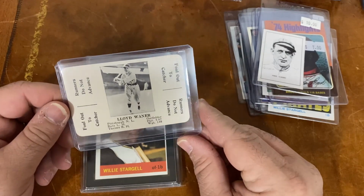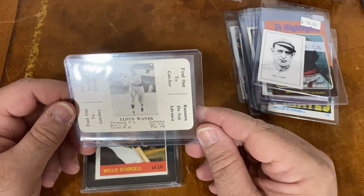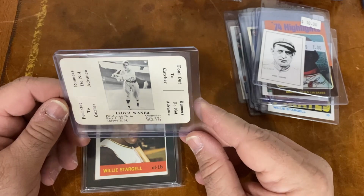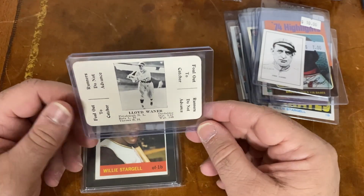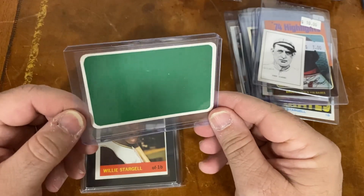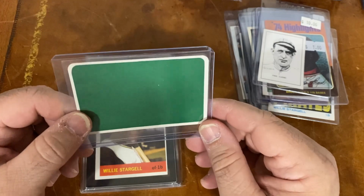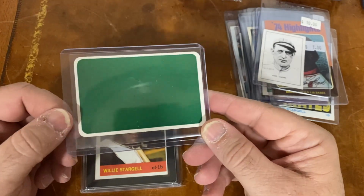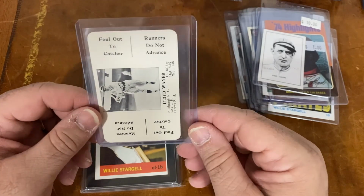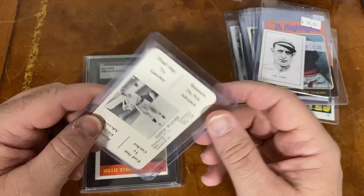this was a Lloyd Wayner S&S game card. So I've seen a few of these at different times. Most of them, when they're graded, are graded pretty high. This one here looks very good. In fact, anything you see on here is because of the penny sleeve that it's in, or the plastic card holder I've got it in. This thing, when I took it out and took a look at it, is in nice shape.